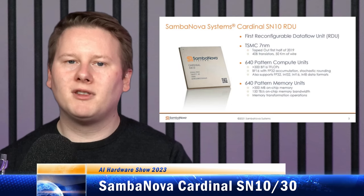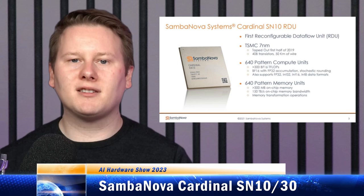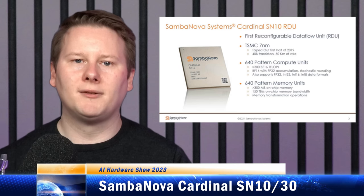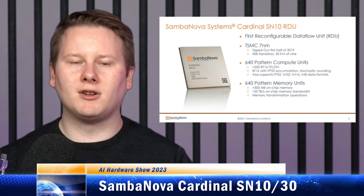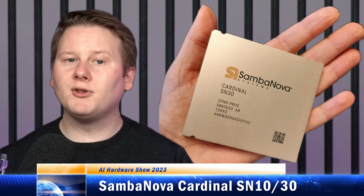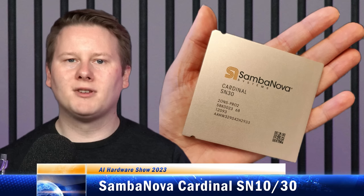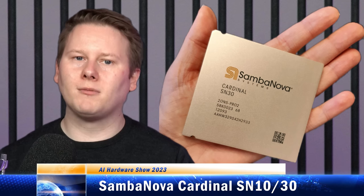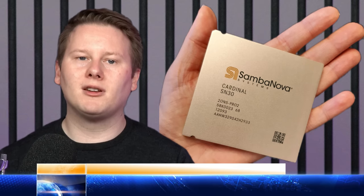SambaNova's Cardinal line started with the SN10, a 7-nanometer chip with 40 billion transistors and 1,280 CGRA units split 50-50 between compute and memory, and support for those quantized levels for machine learning down to int 8. Each of those SN10s has 6-channel DDR4 memory, and the company sells quarter racks, each with 8 chips. SN10 was the previous generation, and they've recently announced SN30, their second generation. It has more than double the transistors at 86 billion, more memory channels, and each one is capable of 866 teraops of BF16 compute. Again, these are sold in quarter racks of 8 chips, which SambaNova often compares to a DGX A100 system. Gen on gen, SambaNova is claiming a 2x to 6x improvement in performance.